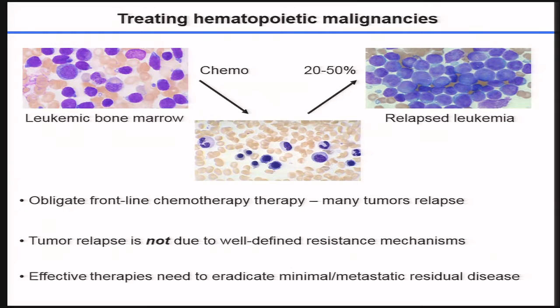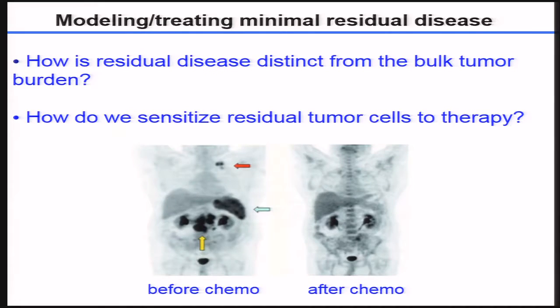So after initial treatment, you are stuck with what's referred to as minimal residual disease, or at least a state where there's very little observable tumor burden. However, patients can also relapse with more drug-resistant tumors. And so the significant challenge in treating these diseases is to eradicate this chemo-resistant residual disease. The question, though, is how is residual disease protected? What makes those residual cells distinct from the mass tumor burden, and how do we start resensitizing these cells to frontline therapy? Well, I'm going to present two mouse models that speak to the issue of not only residual disease, but therapeutic approaches that can be used to try to overcome resistance for that disease.